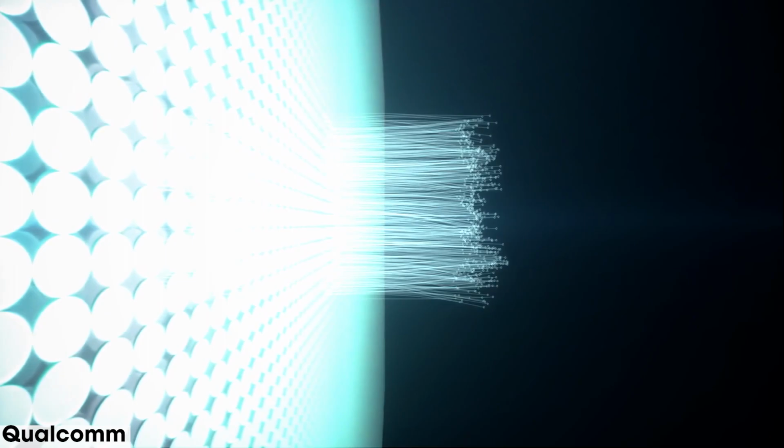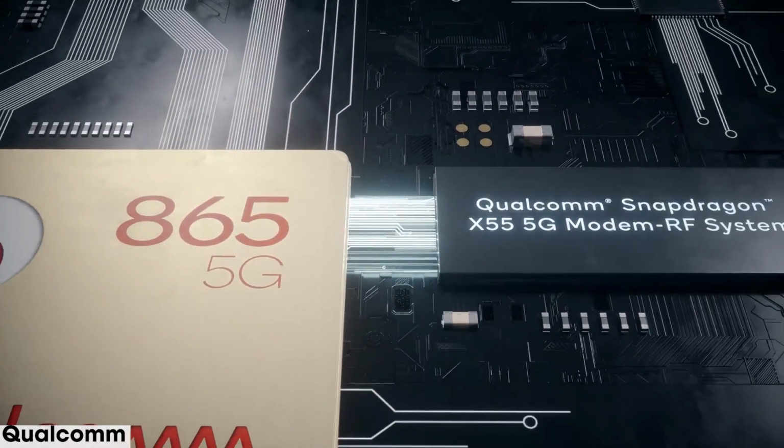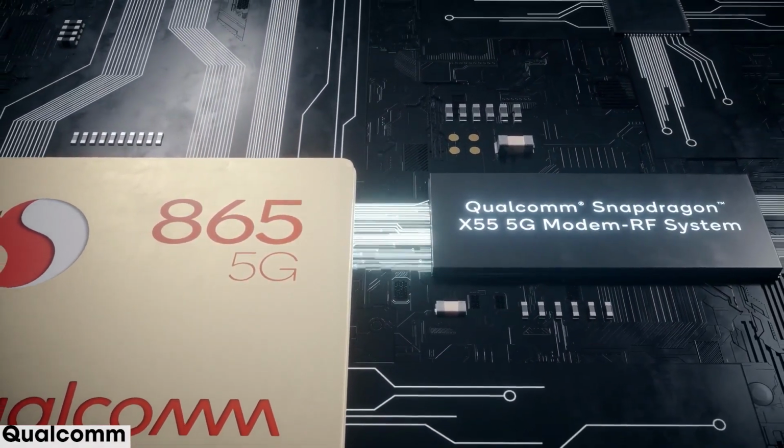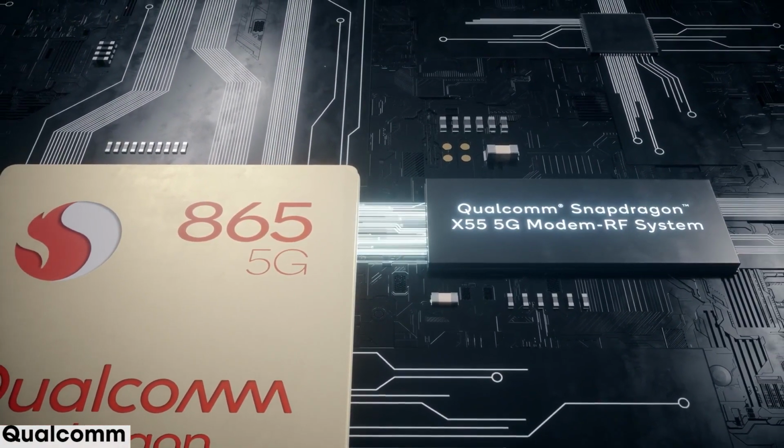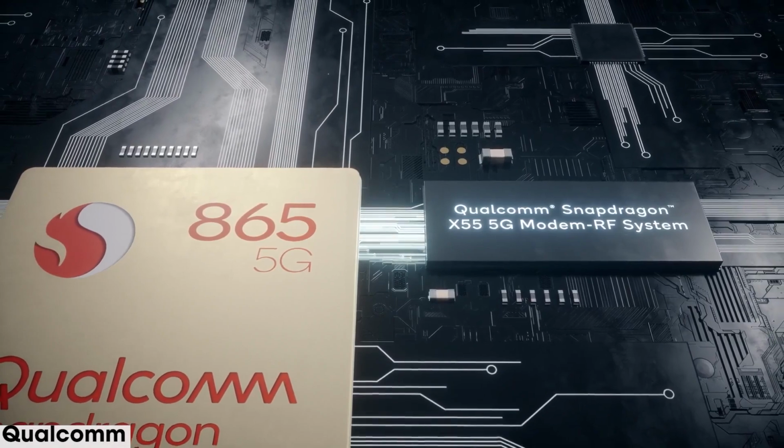So for the US, for example, the 5G models will have the 865 and the X55, and Samsung will have to add another cheaper 4G only modem to the 4G variants, and then maybe use the X55 that came in the bundle for something else.